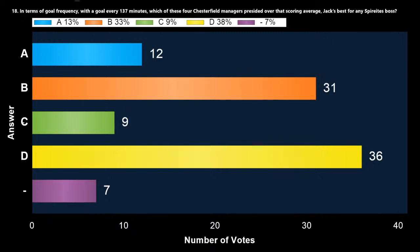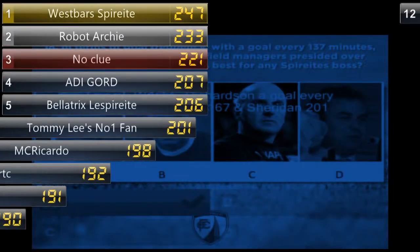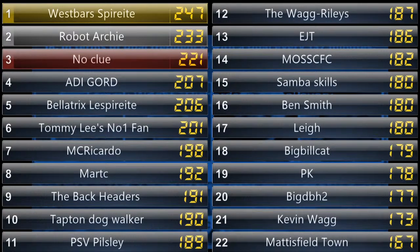Has it made any difference to the leadership? Where Westbar Sparite was the leader. Is he still there? Still is by 14 points from Robot Archie, and then No Clue in third. So still all to play for as we go into the last couple of questions in tonight's special Jack Lester themed Sparites quiz.